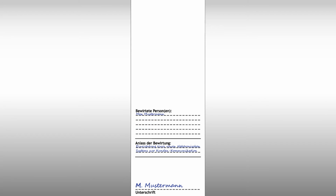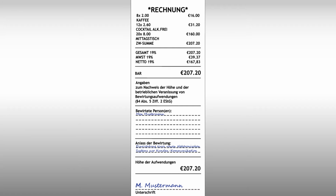The listing of names may be dispensed with in exceptional cases if a very large number of individuals is involved, such as, for instance, in the context of a factory tour. In such cases, it is sufficient to record the number of participants along with a collective term.